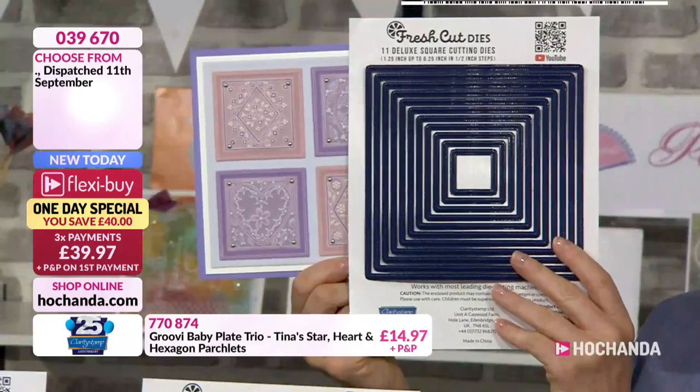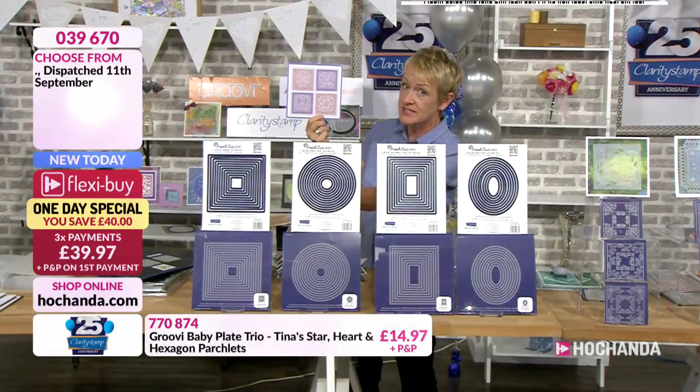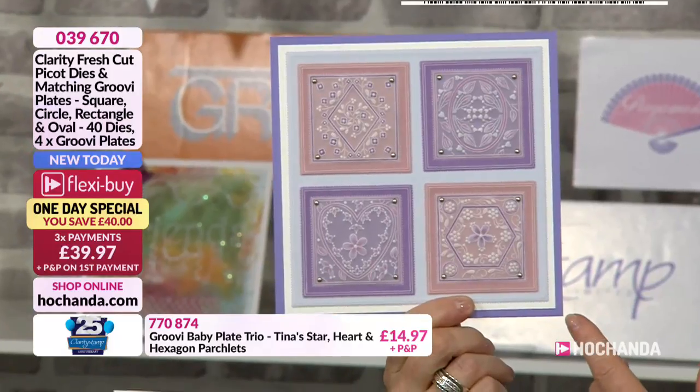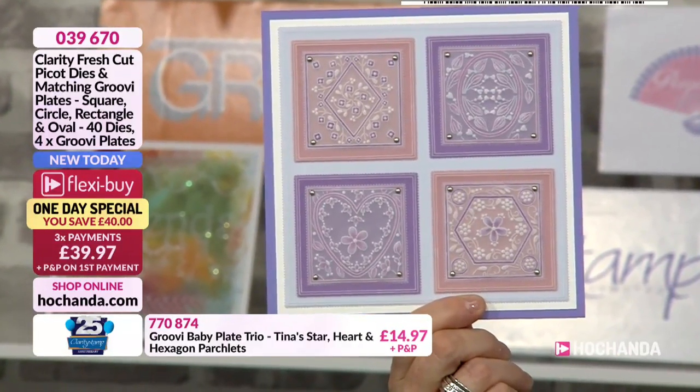So those have come out of that one particular set. Now, if you like the designs in the centre of these, and my eye did run to these, I love these. These are part of the Tina Cox parchlets. Fantastic designs, they really, really are. And we've got different designs available on the web.